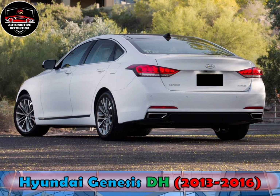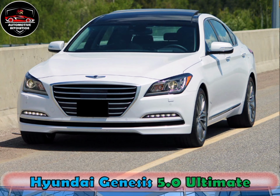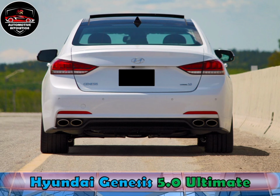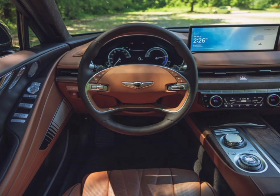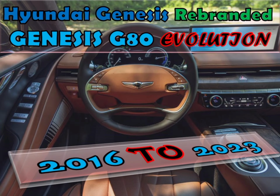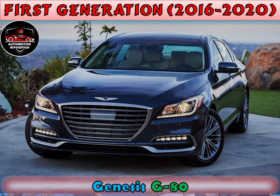Early models include a choice of 4 engines: Lambda 3.0, 3.3 GDI, 3.8 GDI and TAU 5.0 GDI, rear or all-wheel drive. All models include 8-speed automatic transmission with manual shift mode and a 5-star safety rating. The second-generation Hyundai Genesis was rebranded as the G80 in 2016 after Genesis Motor was established as a separate luxury division of Hyundai. It debuted at the 2016 North American International Auto Show.